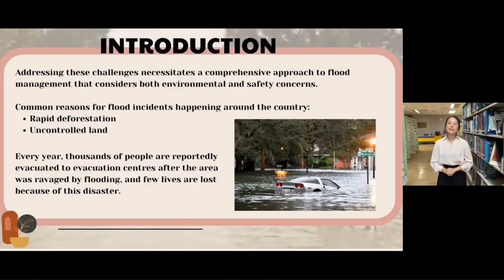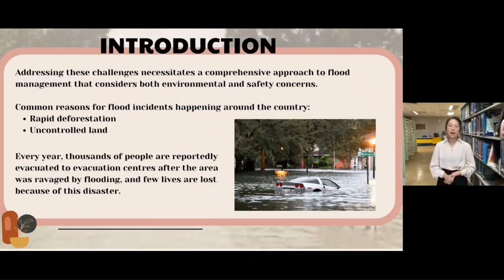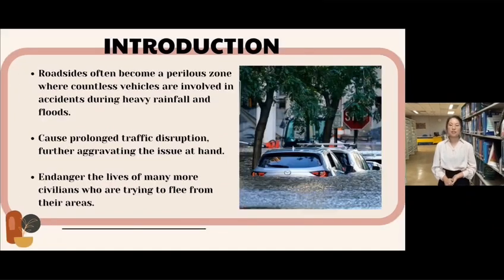Addressing these challenges necessitates a comprehensive approach to flood management that considers both environmental and safety concerns. Rapid deforestation and uncontrolled land use have been common reasons for flood incidents happening around the country. Every year, thousands of people are reportedly evacuated to evacuation centers after the area was ravaged by flooding, and few lives are lost because of this disaster.